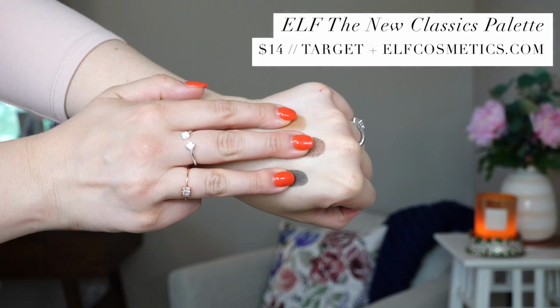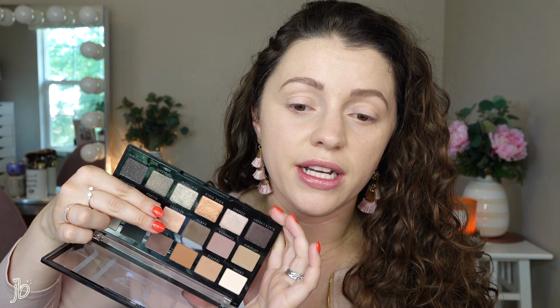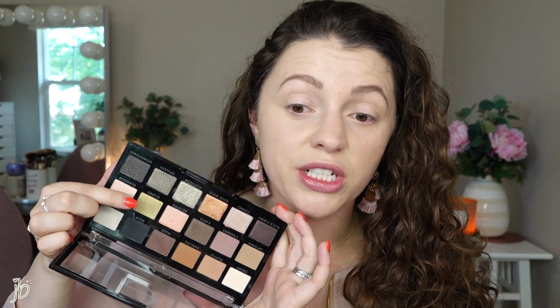You guys, this is a gorgeous palette. I have not felt this excited about an e.l.f. palette, but honestly about a drugstore palette, in a while. This collection of colors, if you are a neutrals girl like me, right? The only thing that throws me is that little bit of green, but if you cover it, it looks a lot more neutral. So don't let that throw you, but it's a really pretty color too.